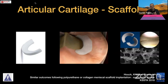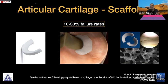Their whole essence was that we use either a collagen or a polyurethane scaffold, and this was sutured into a defect. But look at the picture in the center of your screen. This shows that essentially you need a segmental defect, and it is very uncommon to have a segmental defect within a meniscus where this scaffold will actually fit. And no matter what you do, 10 to 30% of these scaffolds will fail at the end of 5 to 7 years, which still makes it a technique that requires more research and more looking into.